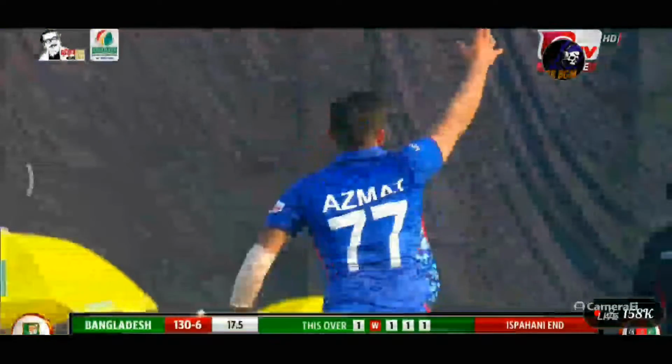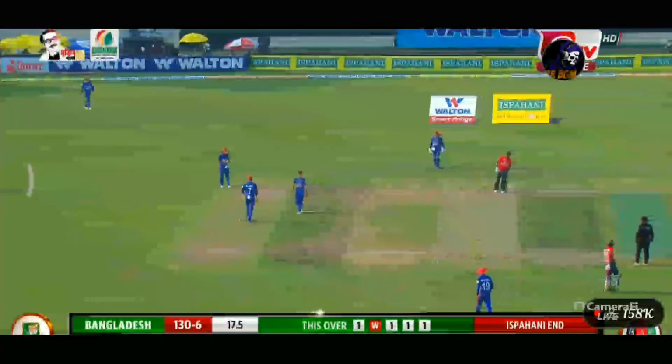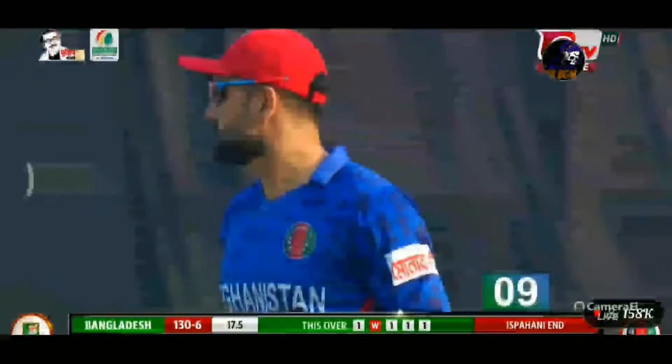Again on stumps. He'll pick up a single. We'll have to wait and see whether there is a signal from the umpire. No, he thinks it's off the bat. It's a leg bye. 131 for 6.